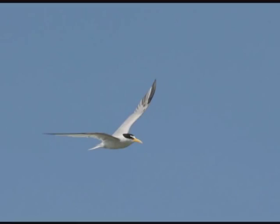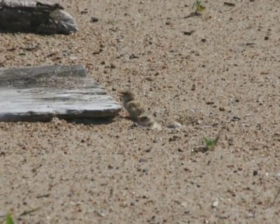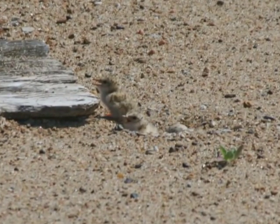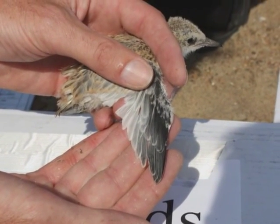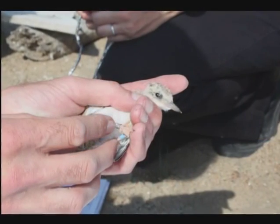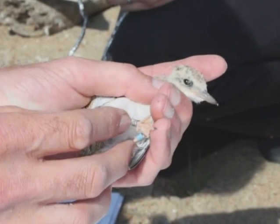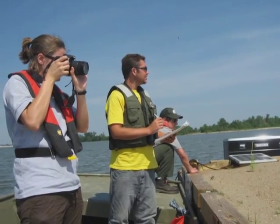Over 35 adult interior least terns were observed in the area during the 2009 nesting season. The terns created 16 nests on the barges. There were 2 to 3 eggs per nest. Approximately 30 immature terns successfully left for migration, 20 of which were banded. Rivers Project and partners plan to continue the interior least tern floating habitat project for future nesting seasons.